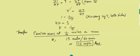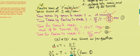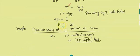Now what did we assume in the beginning? We assumed P is the speed of Pauline in miles per minute. So finally we got P equals 1/4. That means 1/4 miles per minute is Pauline's speed, which means in 1 minute she runs 1/4 mile. So in 4 minutes, 1 mile. So in 60 minutes, 15 miles. So finally we get the speed as 15 miles per hour, that is Pauline's speed.